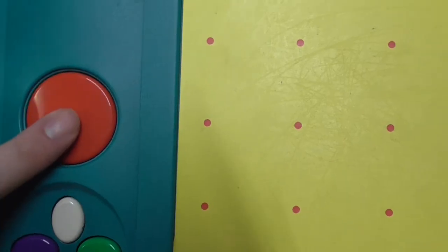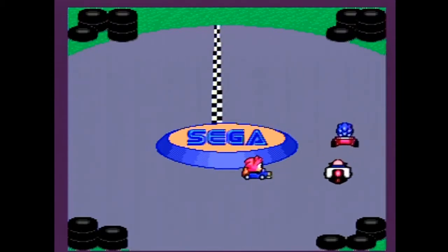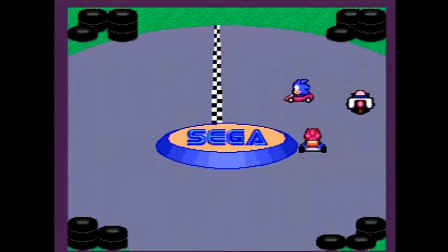The first one is a simple racing game, but it's pretty horrible. You literally just mash the big red button over and over to move, and even at full speed, I lost the race. I mean, maybe I did something wrong. I won! Don't give me that attitude, Eggman.